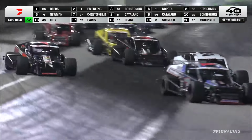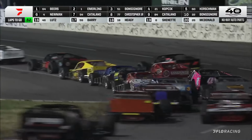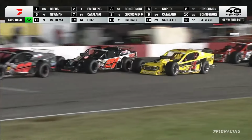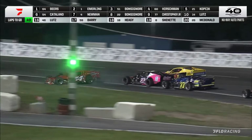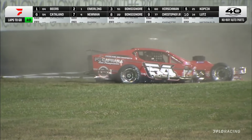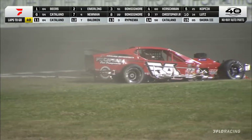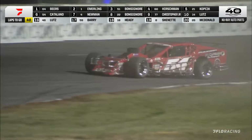If there is one driver who is stealth here tonight, it would be Justin Bonsignor. We haven't talked about him enough here tonight, but he's been in the top 5 for the balance of this event. The number 5 spot. They're stacking up behind him. There's some contact, and around goes Catalano. He's going to spin to the infield. Tommy Catalano in car number 54, who qualified in position number 4, after contact midway through turns number 1 and 2.